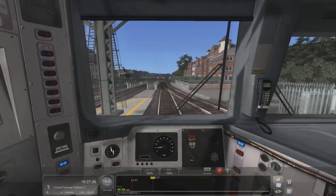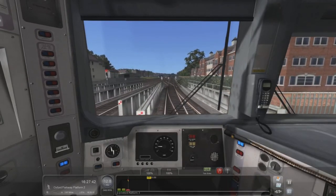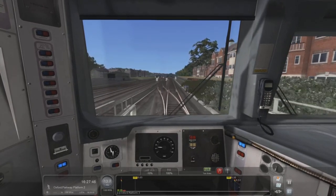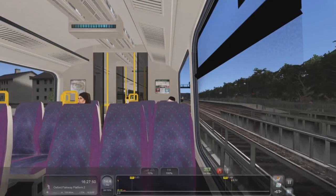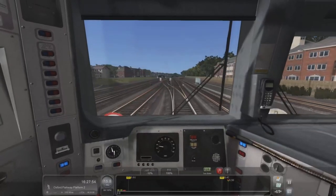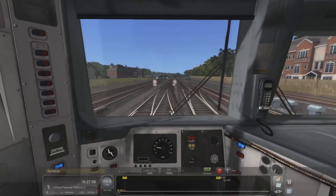Let's go. Let's get up a little bit more. Cool, and I think this is in the standard DTG 166 as well, I believe. Yeah, it's just in the standard one. Cool. Here we go, beyond Oxford. Let's bring that down.